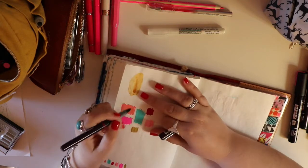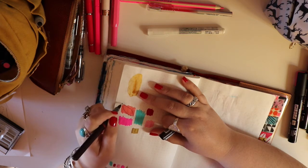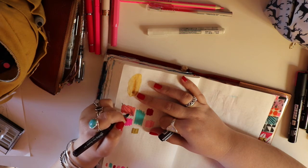Okay, they're all dry, and as you can see, super matte. This is my Tiki Graphic, my One True Love, and they draw over them beautifully.